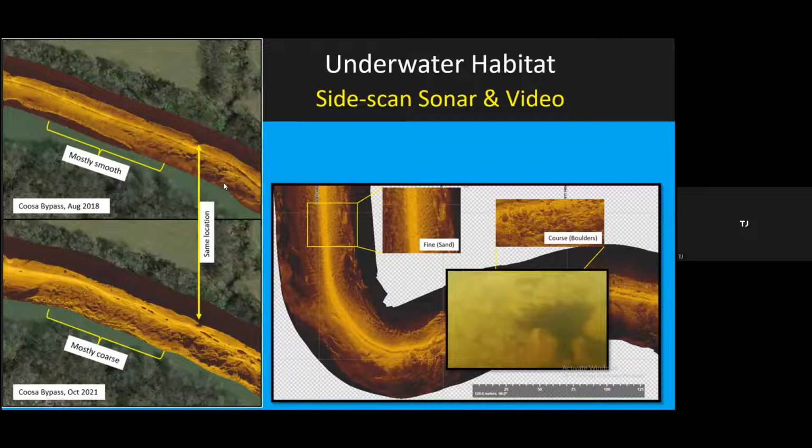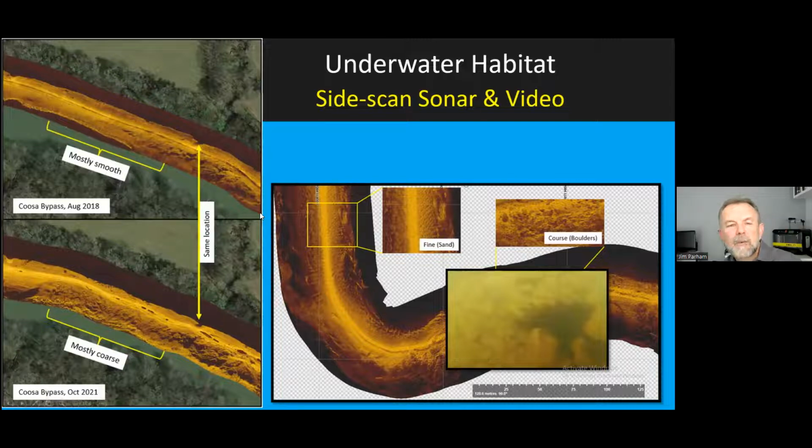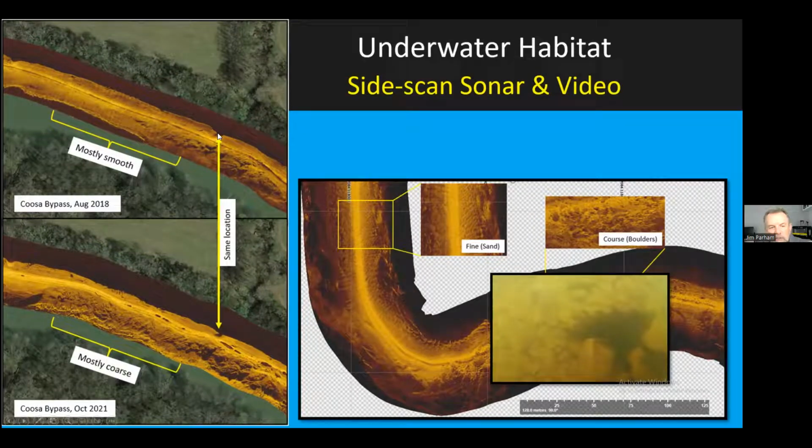I'll show you an example here from Alabama, where we're working below a large dam, and they were doing environmental flow releases. And you can actually see the same little nick in the side. This is 3 years later from a survey.